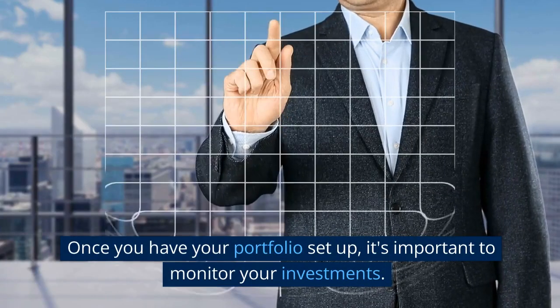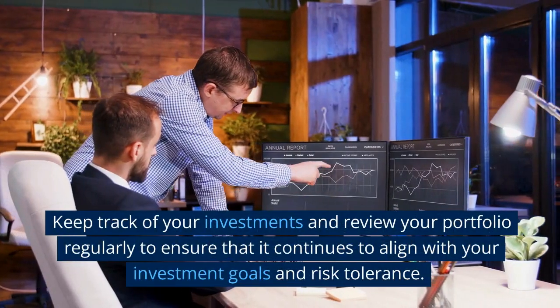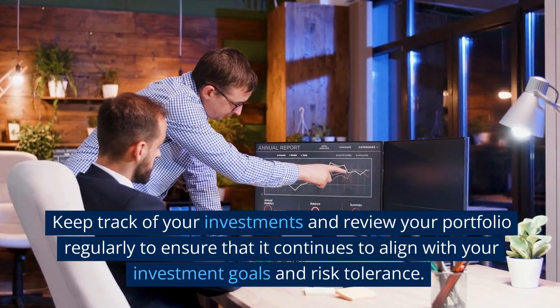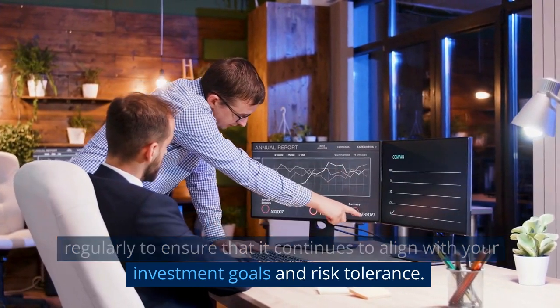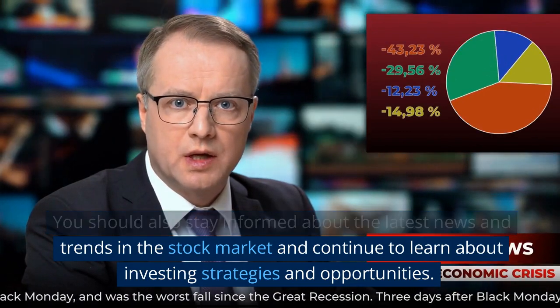Once you have your portfolio set up, it's important to monitor your investments. Keep track of your investments and review your portfolio regularly to ensure that it continues to align with your investment goals and risk tolerance. You should also stay informed about the latest news and trends in the stock market and continue to learn about investing strategies and opportunities.